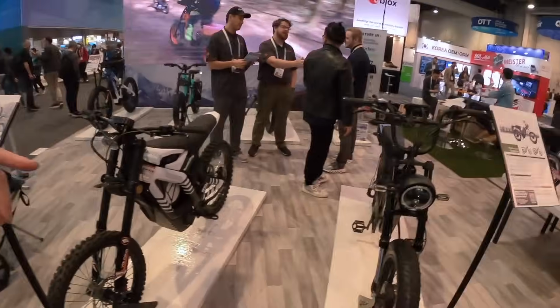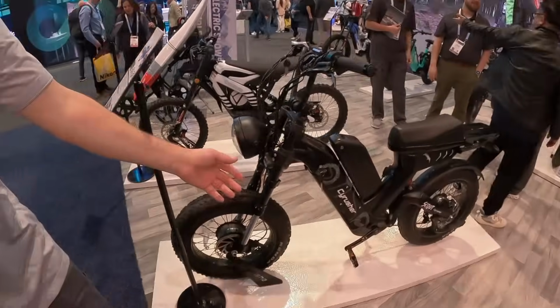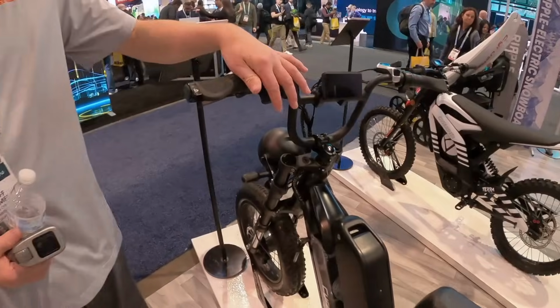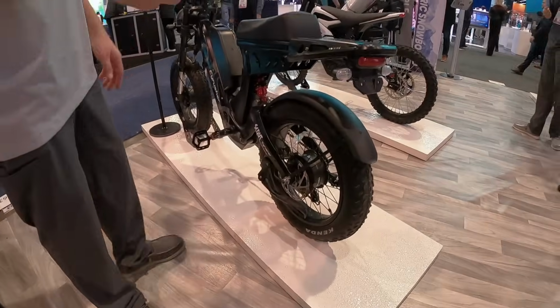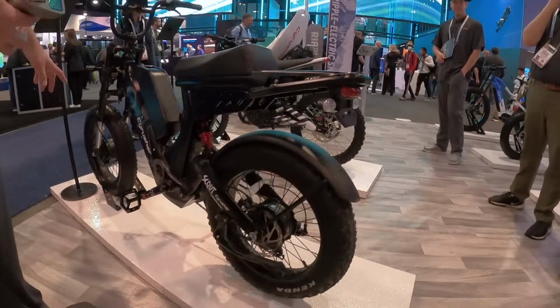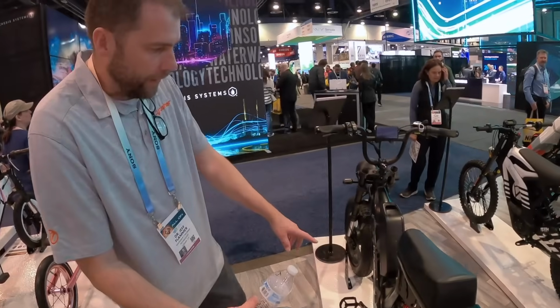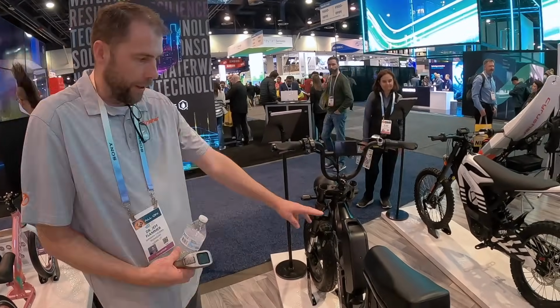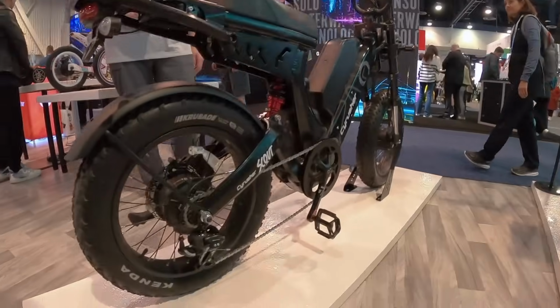For street legal, this is the one. This has the turn signals built in. You've got a place back here for a license plate even, so I can get it registered. This one has a few options: single motor, dual motor, single battery, dual battery, so you can get that maximum range.